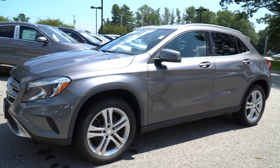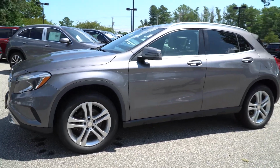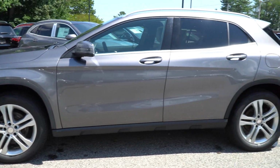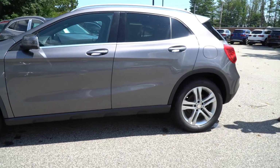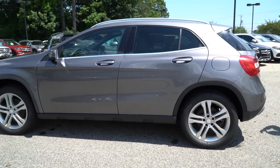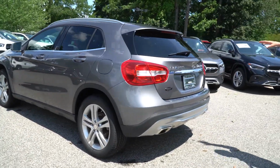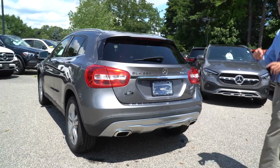And the ride height, we have a 4MATIC all-wheel drive system going on all four wheels. Nice little chrome work along our window frames. Again, a smaller size vehicle, but you still have space in the back, you still have space in the trunk. And around to the rear, GLA 250 and 4MATIC badging. That's the all-wheel drive system.